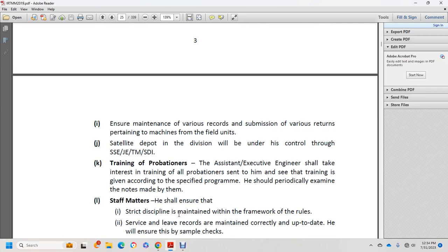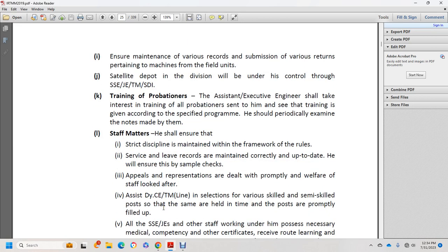Training of probationers: assistant and executive engineers shall take an interest in training probationers sent to them. See that the training is given in a specified program and periodically examine the notes made by them. Staff management: ensure that strict discipline is maintained within the framework of the rules, that leave records are maintained correctly and up to date, and check appeals and representations and deal with them promptly. The welfare of the staff should be looked after, assisted by the assistant chief engineer, track maintenance machine line. Selection for the various semi-skilled posts should be held in time, and the posts promptly filled up.